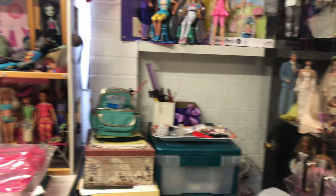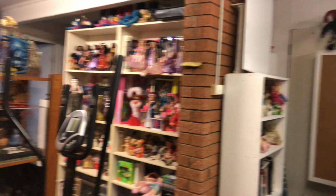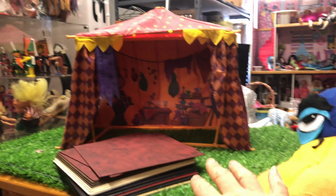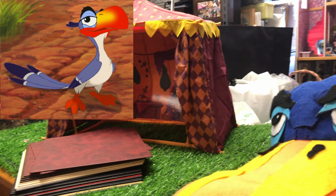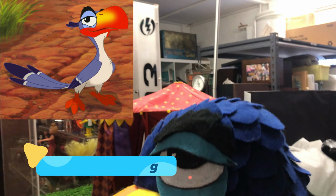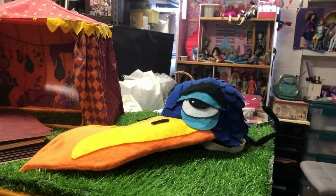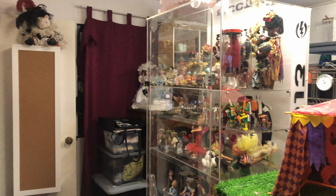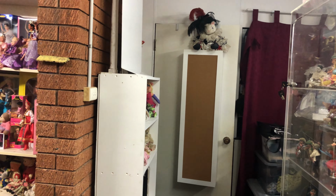Some more crafties. And this I want to make into a little garden setting type of thing here. Oh, this is a hat that I did for Lion King, the bird that looked after little cub in Lion King. So there you go. That is Pandora's room just over there, my room. So we don't go in there.